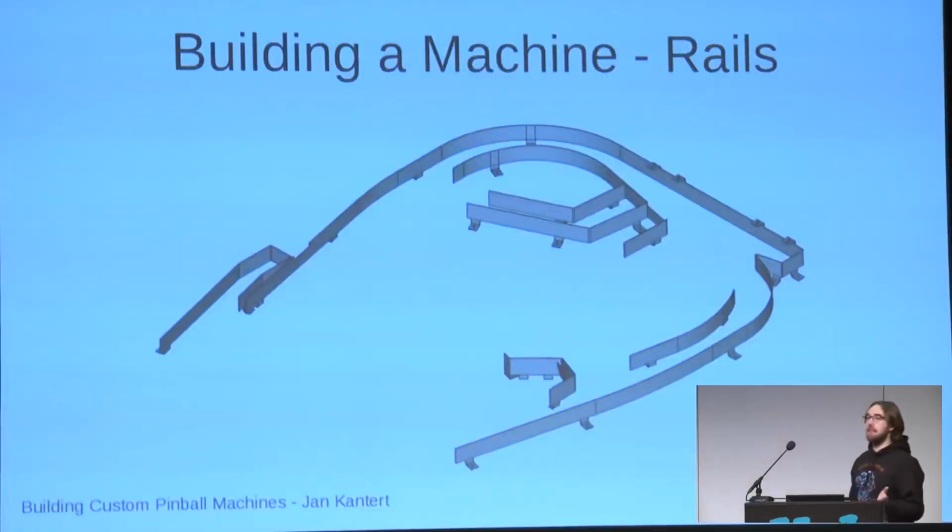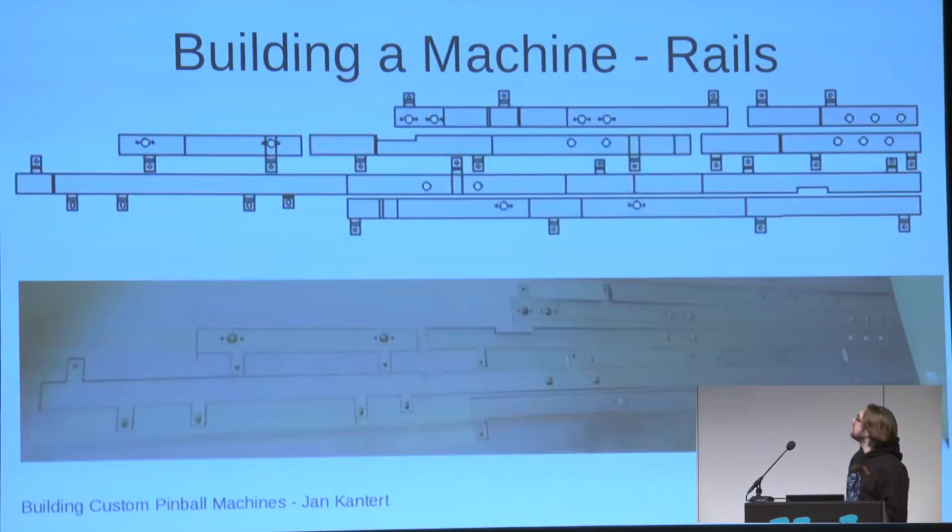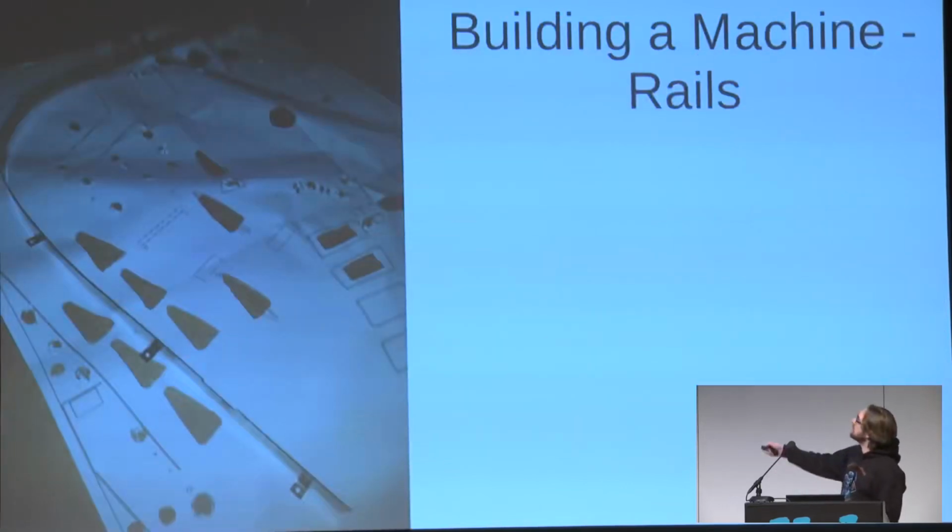Afterwards, I designed them in CAD again with a sheet metal tool with all those nice latches here. And then we basically unrolled them, and this is what our manufacturer sent us five weeks later. And then we bend them by hand. It's 1mm stainless steel, and this is how one rail looked like. Unfortunately, I don't have a nice picture without the ramps on top, but I think you get the idea. This is just the rail around the orbit here, and it has some nice latches where you can screw it to the playfield.